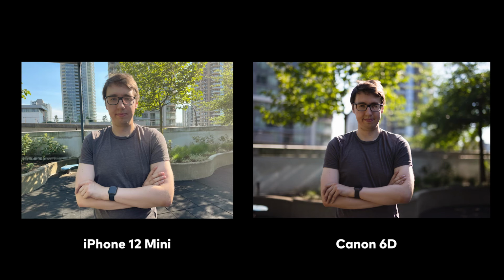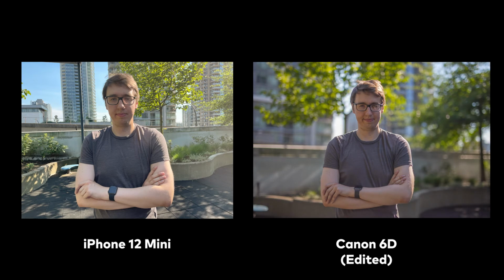So, do these advantages mean that smartphones are better than DSLRs? I don't think so. Smartphones can shoot amazing photos these days, but often the really great results that you can get on a smartphone automatically can also be done with a DSLR photo if you bring it into a photo editing app and touch it up a little bit.